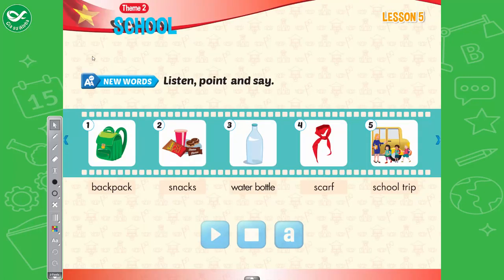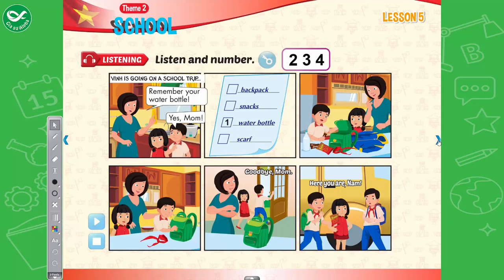New words. Listen, point, and say. One, backpack. Two, snacks. Three, water bottle. Four, scarf. Five, school trip. Listening. Listen and number.